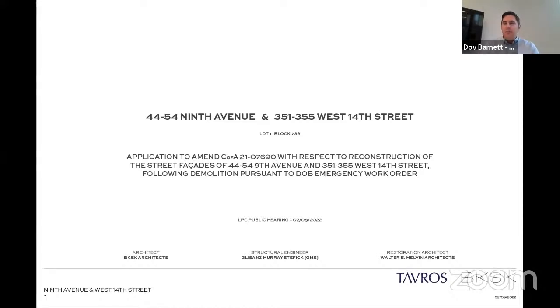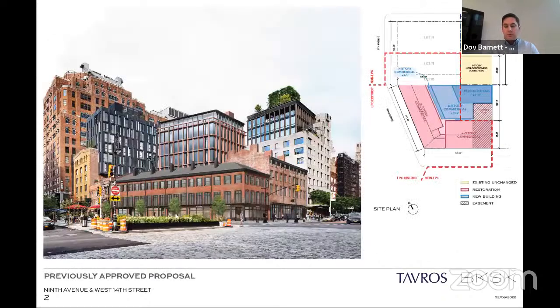Good afternoon. My name is Doug Barnett. I am a partner at Tavros, one of the owners and developers of this property. In August of 2020, the commission approved our application for a development plan that included the restoration and renovation of the two buildings at the corner of 14th Street and 9th Avenue, as well as a new addition behind the historic buildings that was partially outside of the historic district. As you may recall, the commission's original approval included the complete reconstruction of the outer layer of the brick on the historic buildings due to the evident displacement of the face brick.